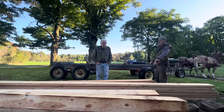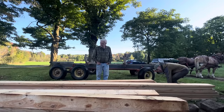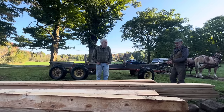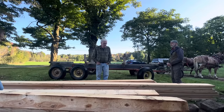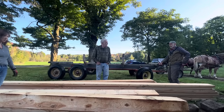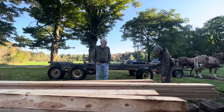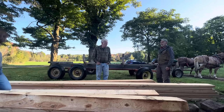So how many is in that stack there? Eight. So it's 20. So actually, we just need 4 more of the 8-footers and about 5 10-footers. Eight-footers? These are 12s. What did you just count? The 16s, because you only need 2 16s. So the rest are 8s.